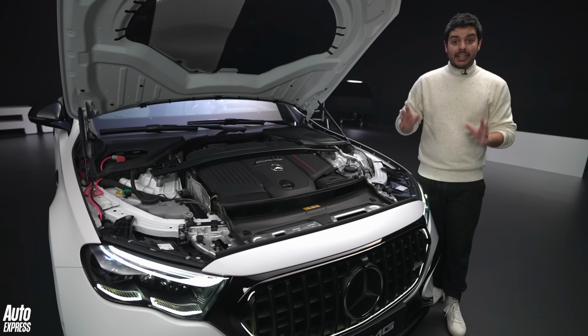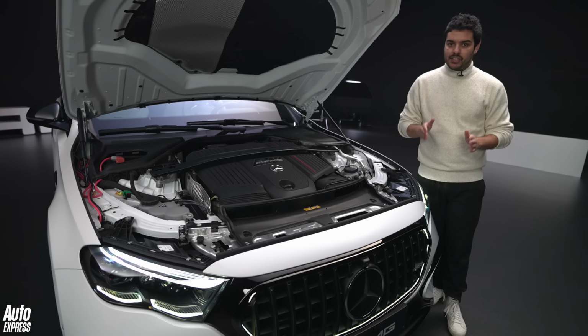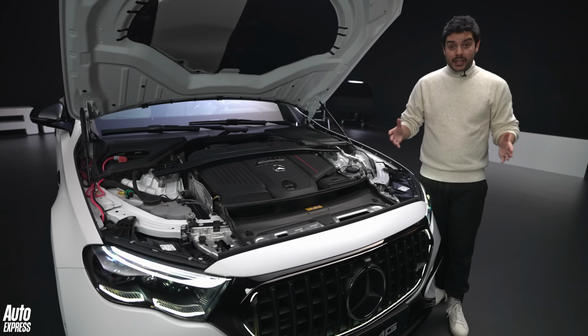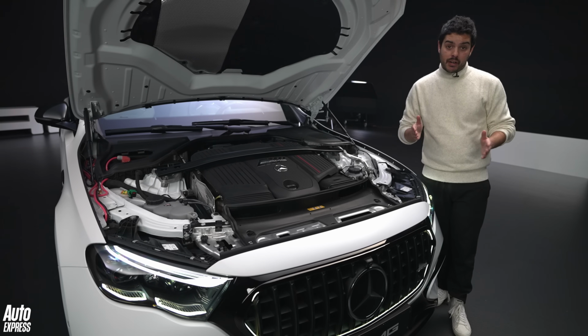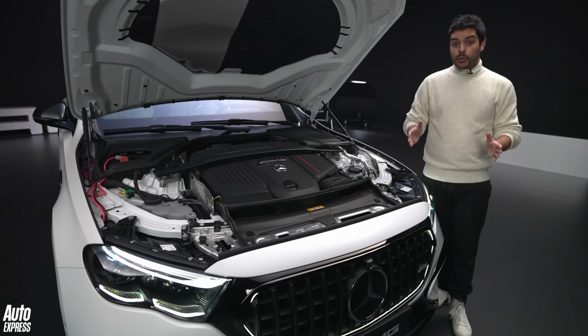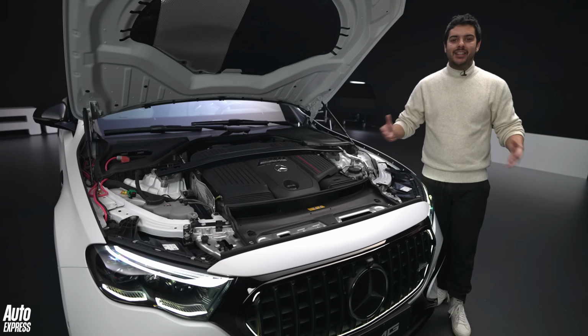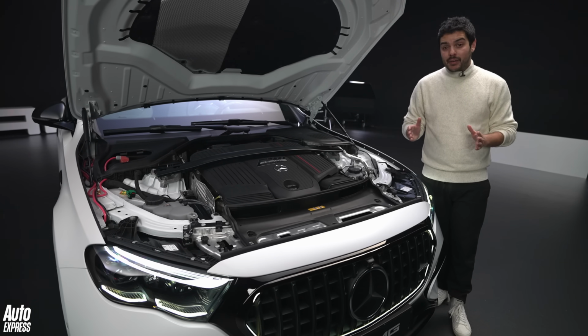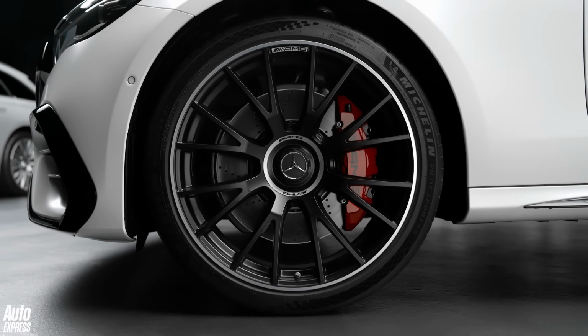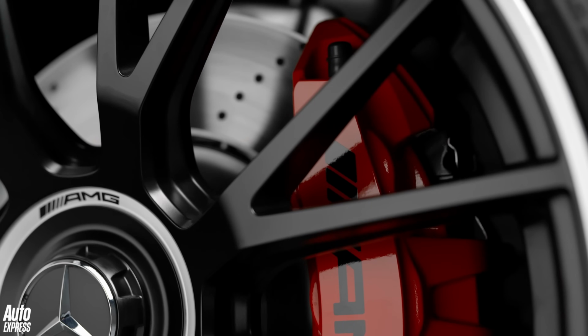Now all of that power is transmitted through AMG's slightly complicated 9G TCT transmission, which is essentially an automatic gearbox with the wet clutch packaged in there as well. Now, it's a bit tricky to describe, but what it means is that when you're in a sporty mode, the shifts are really sharp and have a torque cut, and when you're in a soft mode, it's just nice and comfortable. That power is, of course, transmitted to all four wheels, but being a 53 rather than a 63, there is no decouplable front axle, which means there's no drift mode.